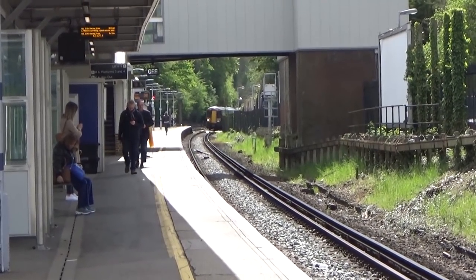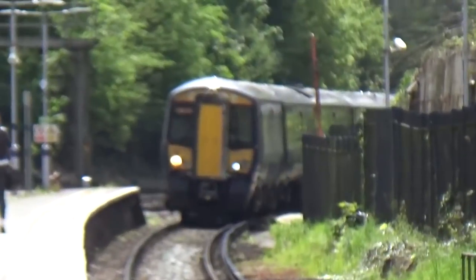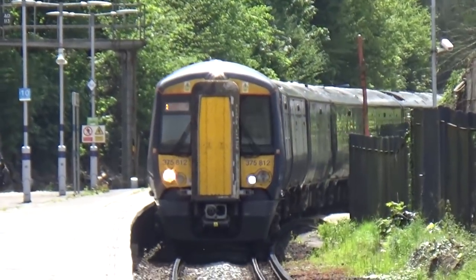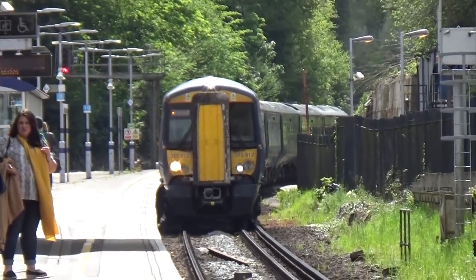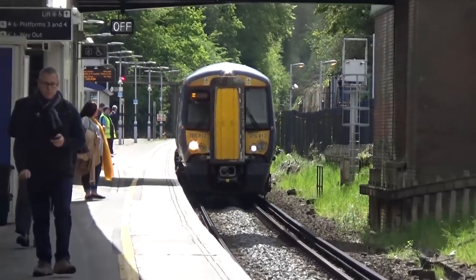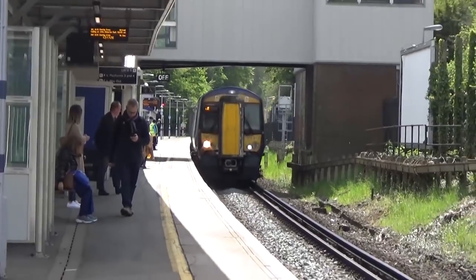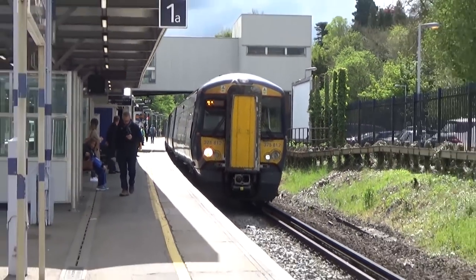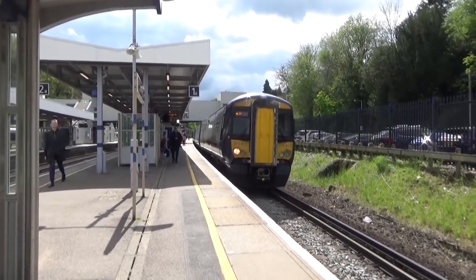Okay, next train to arrive is the 1219 Southeastern service from Dover Priory to London Charing Cross, calling at London Bridge, London Waterloo East and London Charing Cross. 375812. And you know what, I'll tell you a fun fact in a minute. Well, I'll tell you something I saw earlier, but after this train leaves, I'll say it.